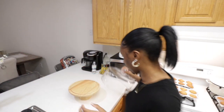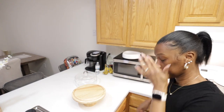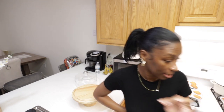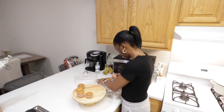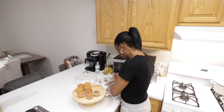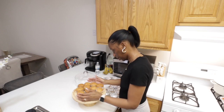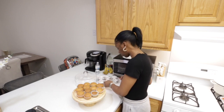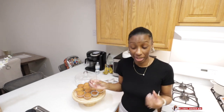So I'm going to set y'all right here. My cupcakes came out a little bit more charred than I wanted them to be, but it's okay. I'm going to put them on here. Y'all, I'm tired. But this is it. This is the last thing. And you can just add your icing to it. I'll probably add my icing tomorrow because I am tired.